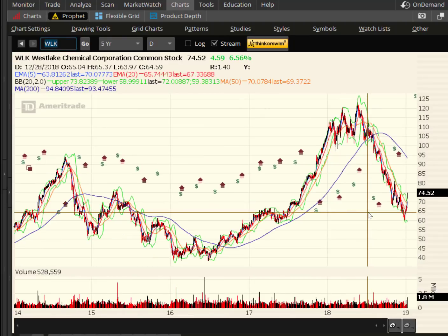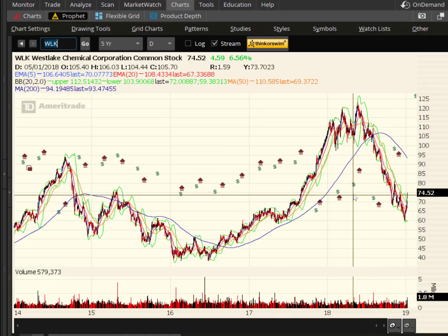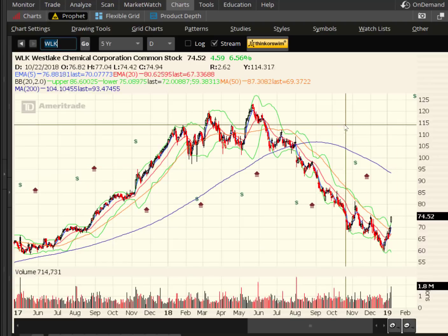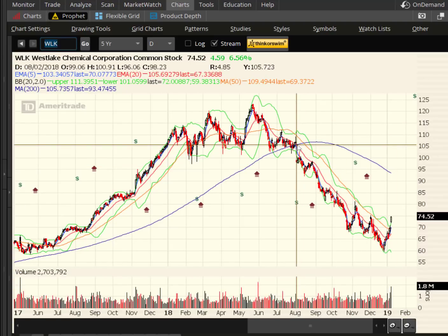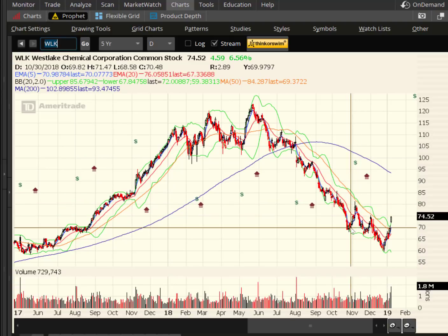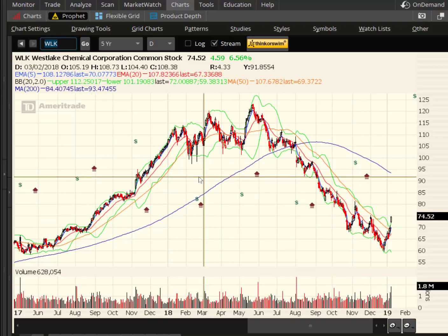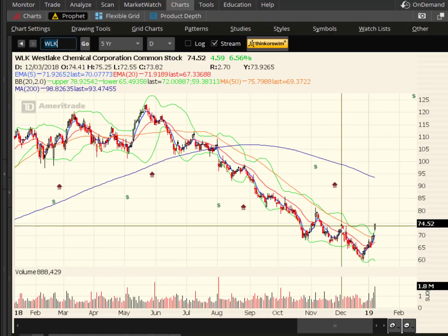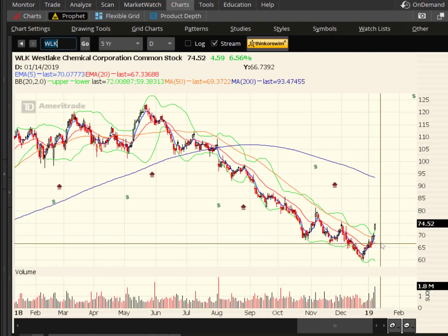Here are some other stocks. There's a threefer. This is Westlake Chemical. This stock moves around quite a bit throughout the year. And ever since we broke the 200-day in purple, it's just been pretty much straight down. There's been weak attempts at bounces, but if I zoom in closer, you'll see the 50-day in orange just keeps rejecting it, right?